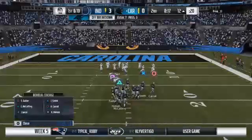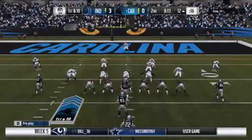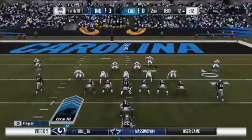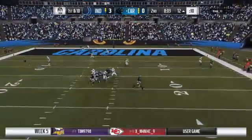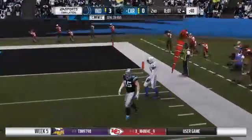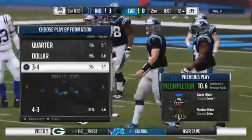A lot of attention paid this week in practice to red zone offense. The coach was optimistic about how it went. We'll see. Here we go. Wentz now on first down. Eluding the pressure right. And he just throws this one away. Smart decision here this close to the end zone, and it brings up second down.